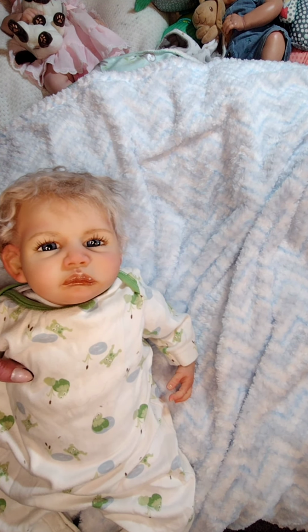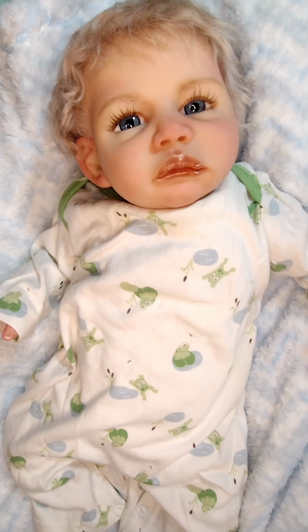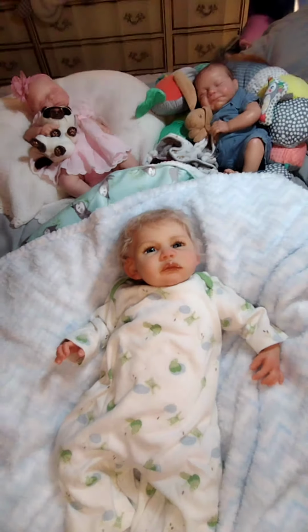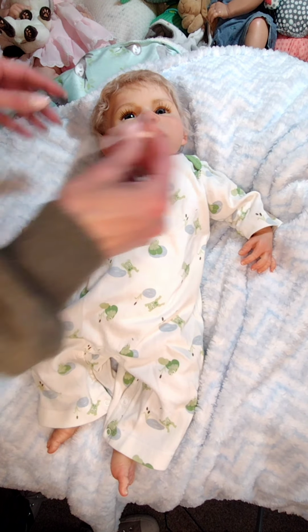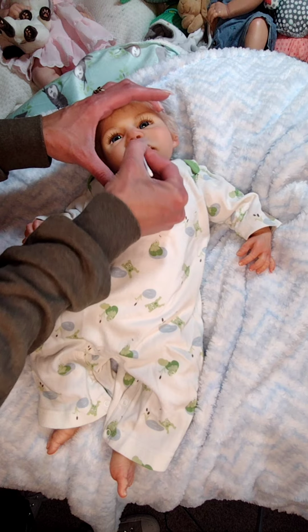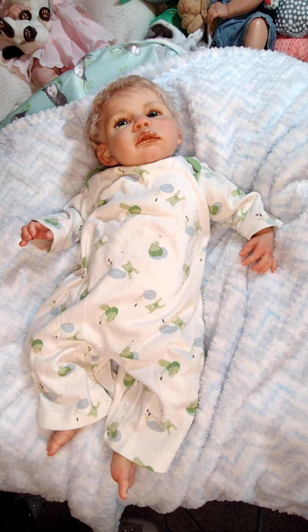Hold up, one sec. Okay, so I cleaned up his eyes a little bit and got some of that glue, and he had a little eyelash that was wonky. I took that out real quick, so I just cleaned him up a little, just washed his eyes. You know how we do it around here. Something's slightly off, we just change it up a little.